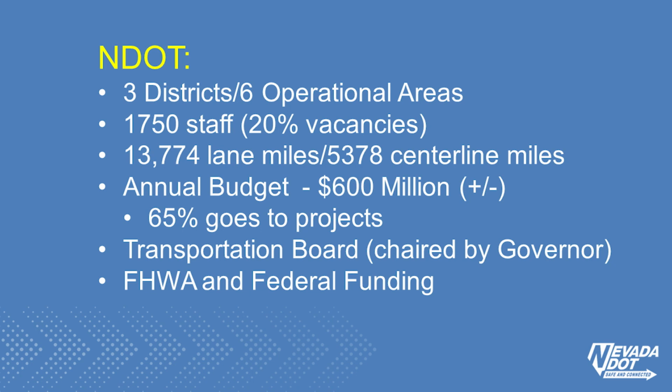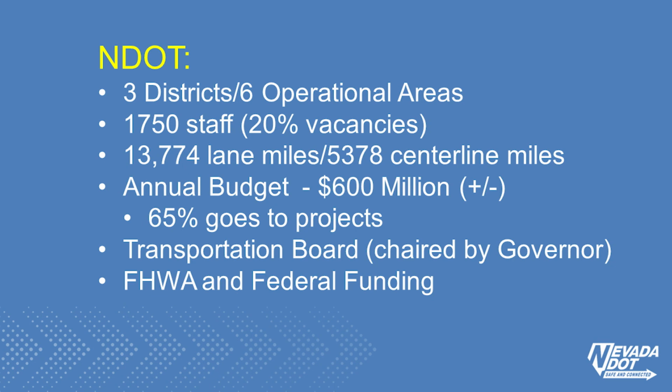Okay, thank you. At first, just a brief description of Nevada DOT. We are similar to the rest of the Rocky Mountain West states. In front of the state of Alaska, I don't think any of us dare to say we are a large state, right? But we have 6 operational areas, basically divided into 3 districts. We have a total of about 1,800 positions, but right now we have close to 20% vacancy, especially in the maintenance area. I will mention later during the presentation how that affects our pavement preservation work.